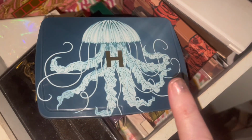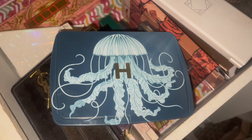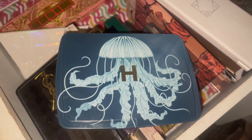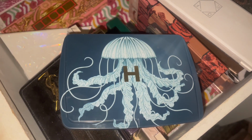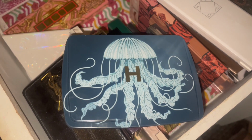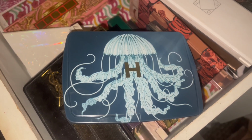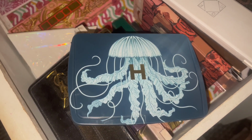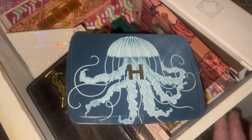Right, so that's my newest palette. I got that last Black Friday. That was the last thing I ever bought for myself, and I've not bought, apart from the foundation and the primers, I've not bought any makeup. Like, what I consider makeup is eyeshadow palettes, face palettes, highlighters, bronzers, anything like that has not come into the collection, not from me anyway. I've had gifts come in from friends.